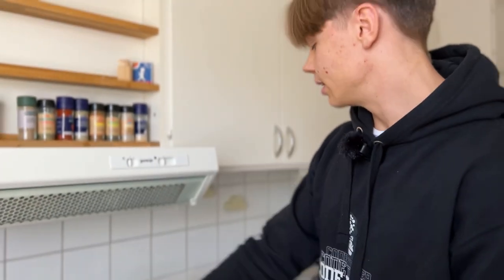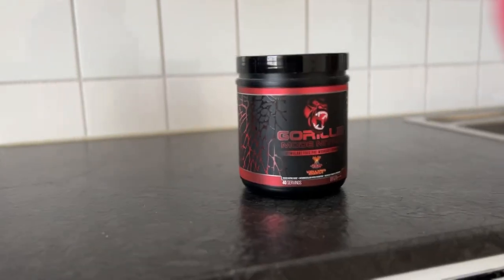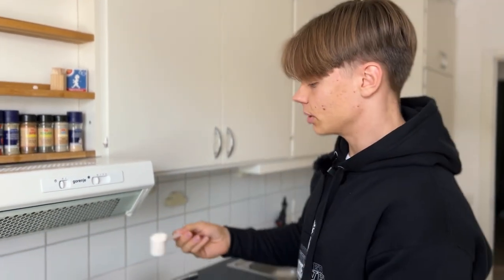And I also mix it with the Gorilla Mode Nitric, which is a pump formula. It's stim free, so you can take it in the evening and still get a nice pump without the caffeine. So I take one scoop of that too. And then I just shake it.